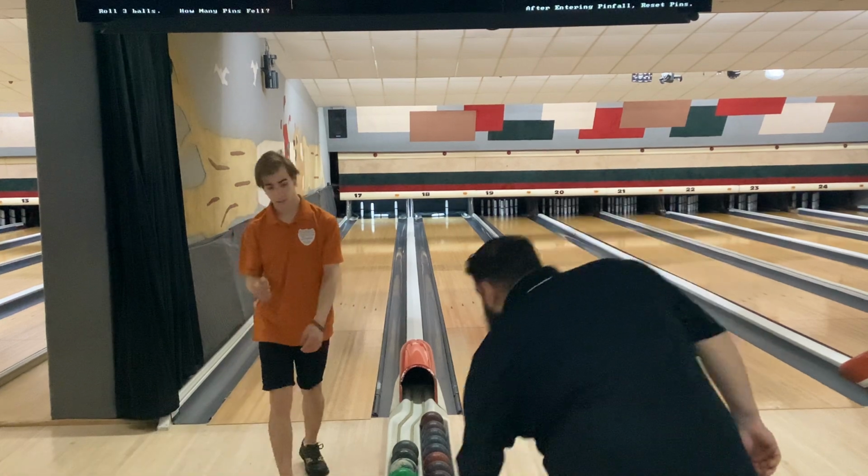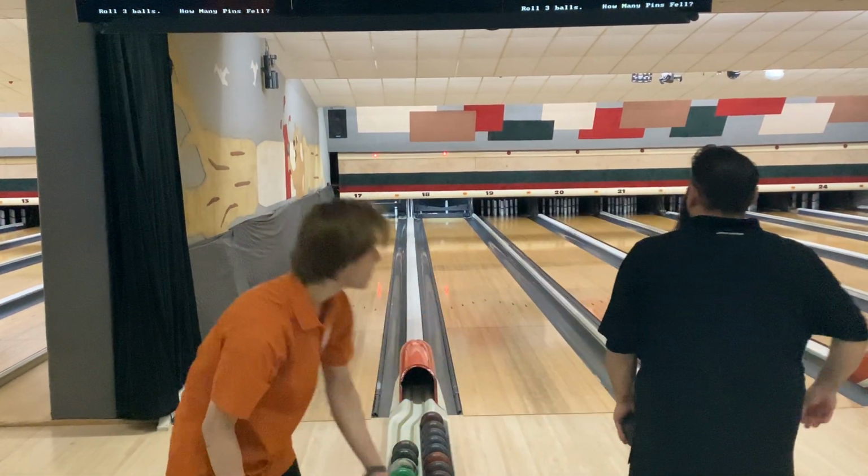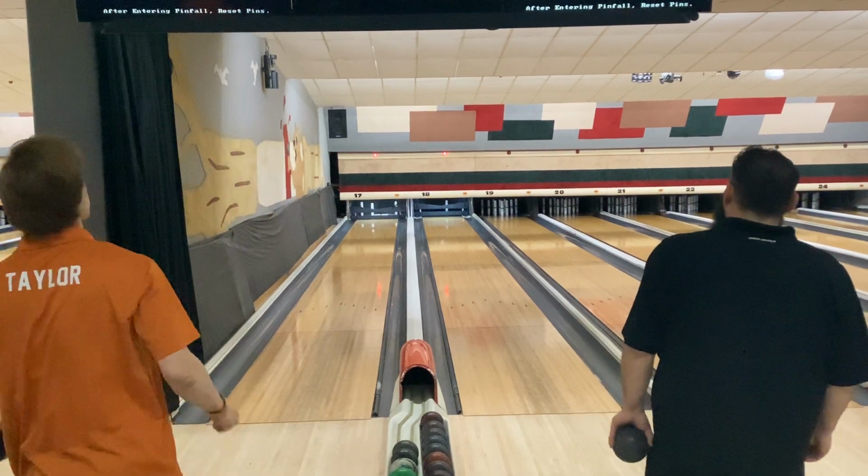Glenn will start off the second half with a 9, Matt with a 7. So Matt's at 48 through 6. Glenn is at 77 through 6.